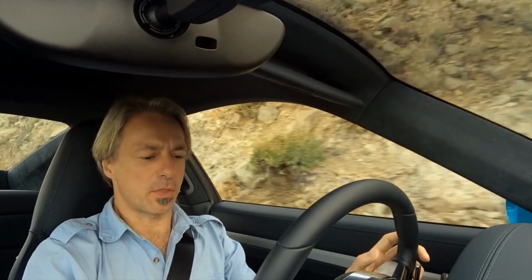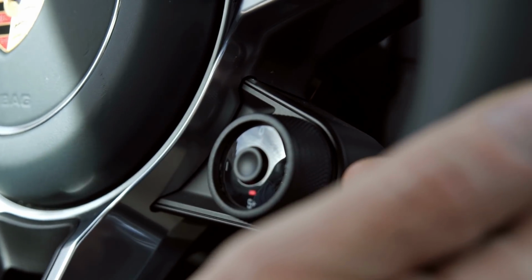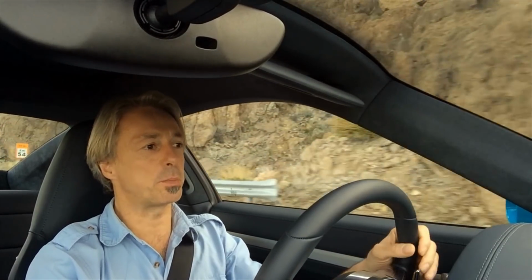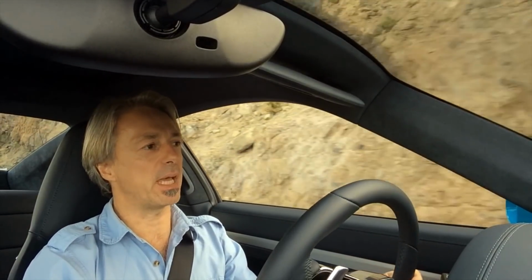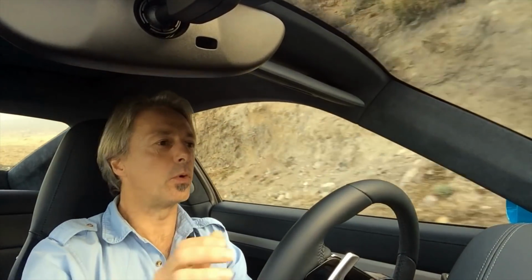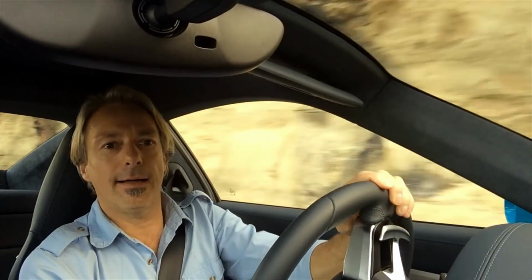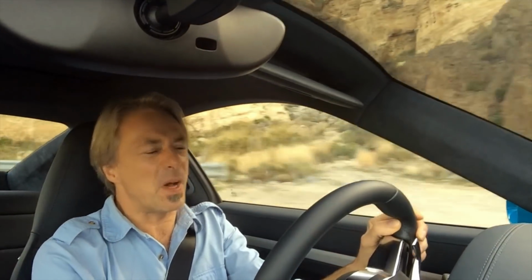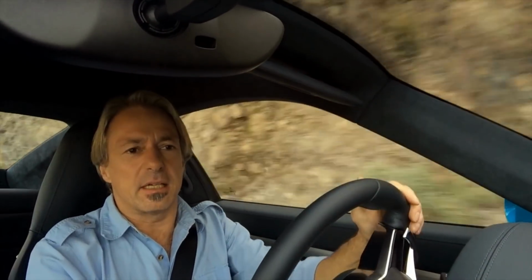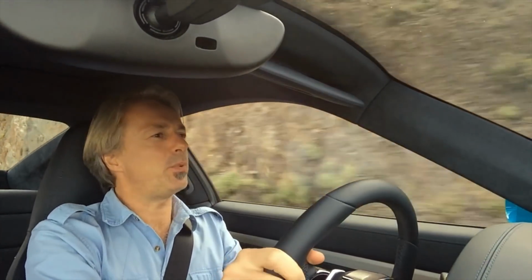Now, by twisting this little ring here in the steering wheel, you change from a normal riding mode into a Sport or even Sport Plus mode, which means the PDK, the automatic transmission, shifts at higher revs, and the whole ride is more in a sporty mode. Let's see what this feels like. Wow! No turbo lag. Now she hits you like a hammer whenever you want. Wow.